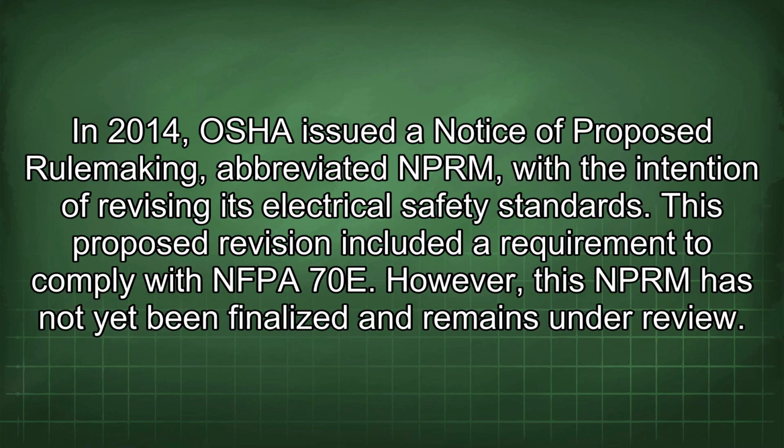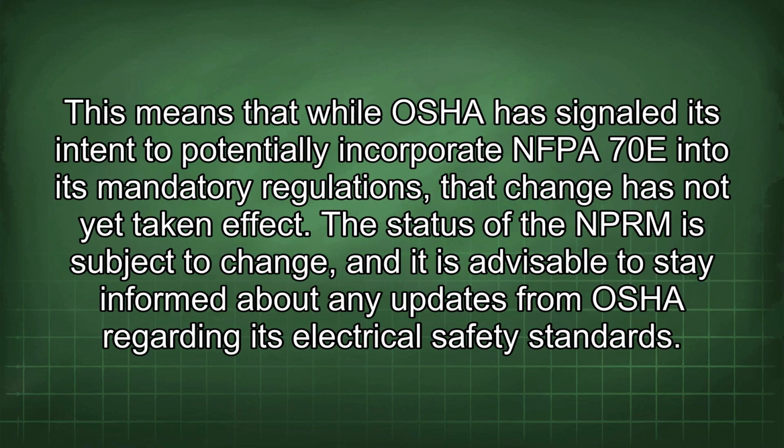In 2014, OSHA issued a Notice of Proposed Rulemaking, abbreviated NPRM, with the intention of revising its electrical safety standards. This proposed revision included a requirement to comply with NFPA 70E. However, this NPRM has not yet been finalized and remains under review. This means that while OSHA has signaled its intent to potentially incorporate NFPA 70E into its mandatory regulations, that change has not yet taken effect. The status of the NPRM is subject to change, and it is advisable to stay informed about any updates from OSHA regarding its electrical safety standards.